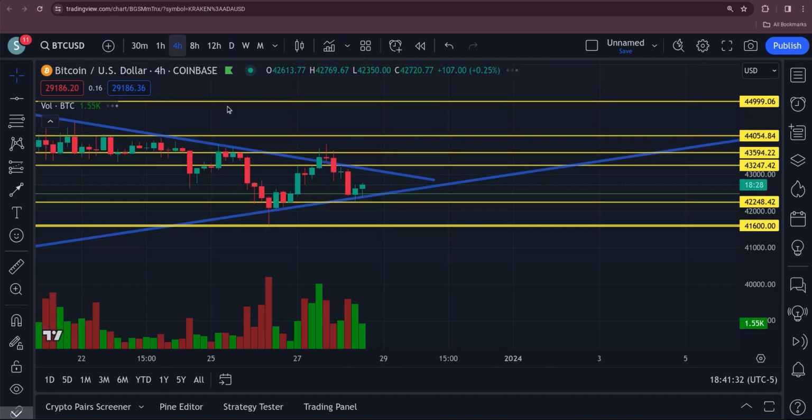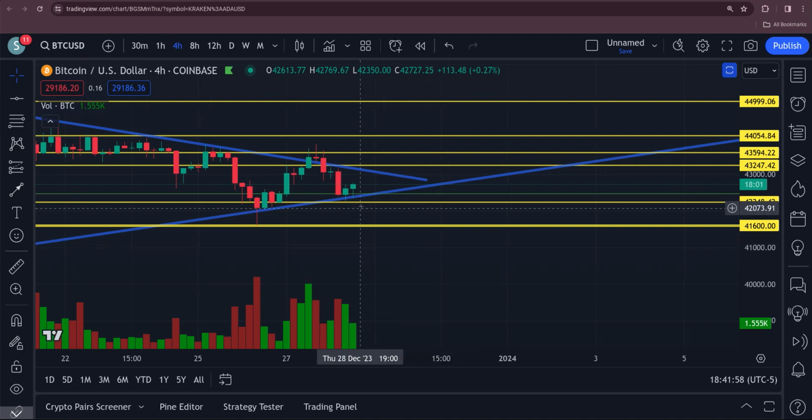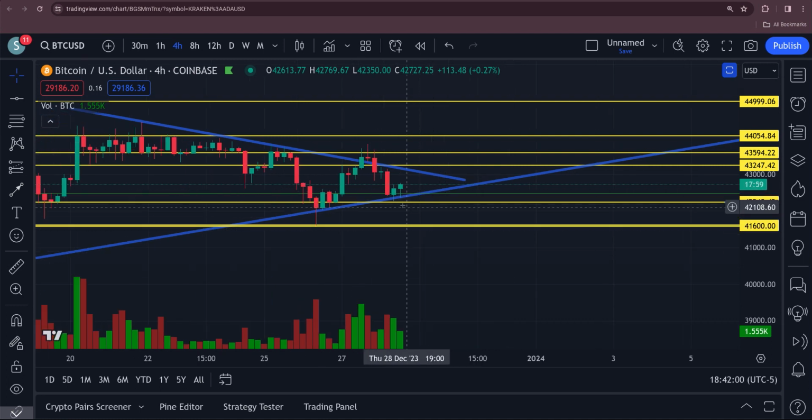Let's go on a 4 hour. 42,666 was right down here, right about in that area there. So not too bad there. The last 4 hours, you can see 1,500 Bitcoin and 2.7 thousand Bitcoin. And you see green candles starting here.